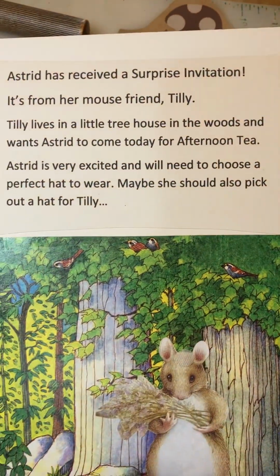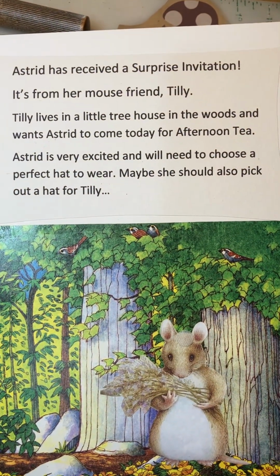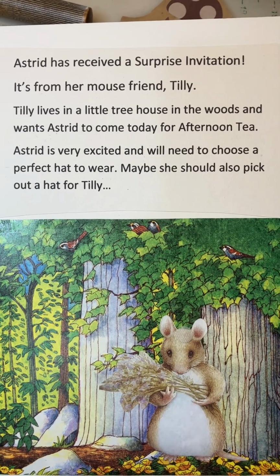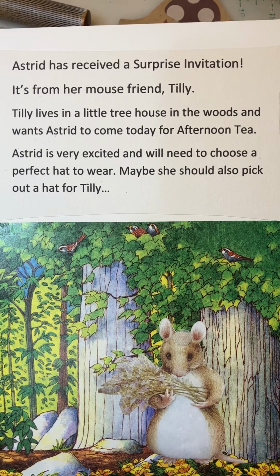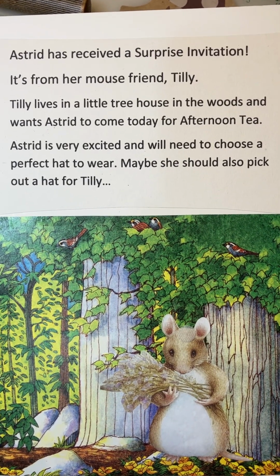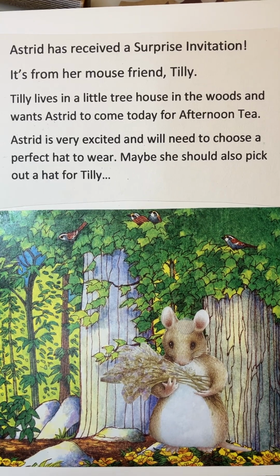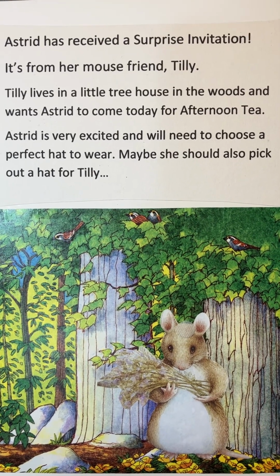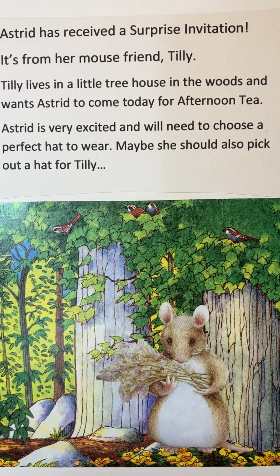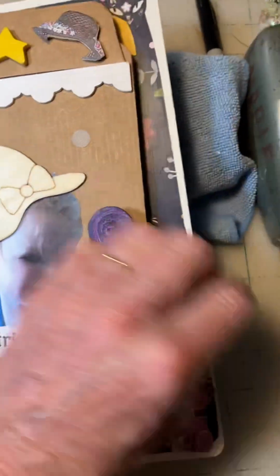Astrid has received a surprise invitation. It's from her mouse friend, Tilly. Tilly lives in a little tree house in the woods and wants Astrid to come today for afternoon tea. Astrid is very excited and will need to choose a perfect hat to wear. Maybe she should also pick out a hat for Tilly.